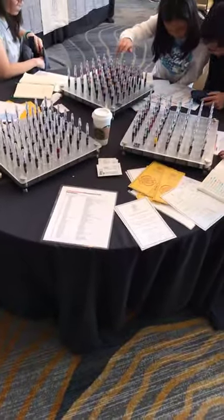Or out in the foyer, I'm going to do that all the time. We have another one of the ink testing stations.